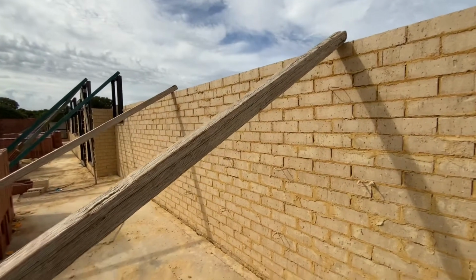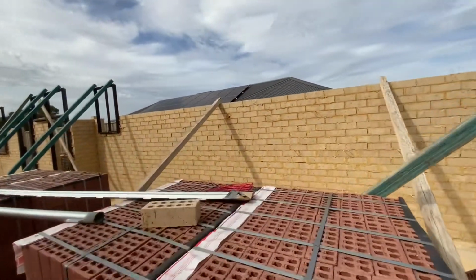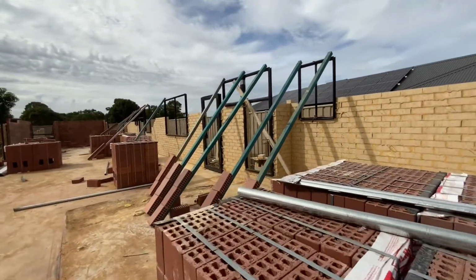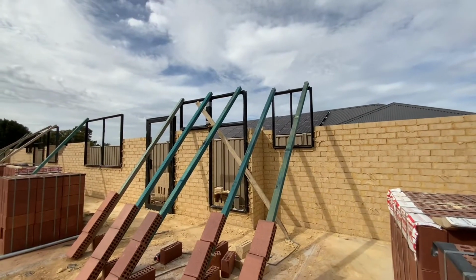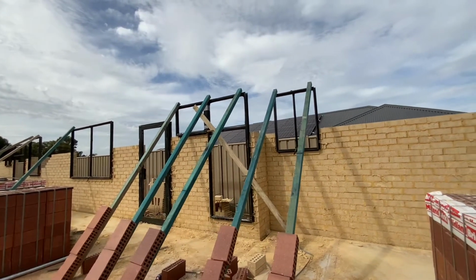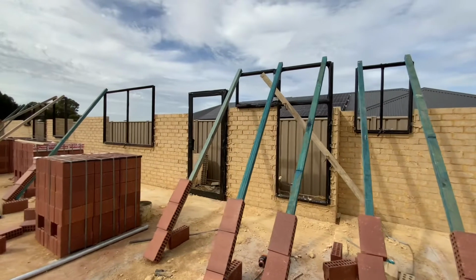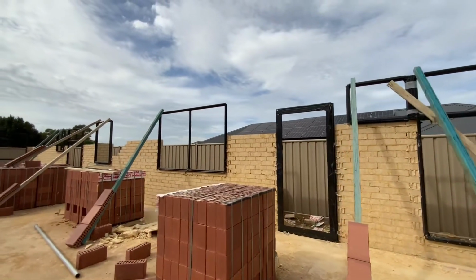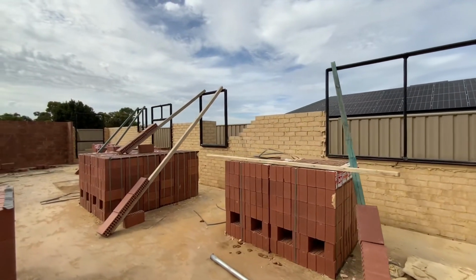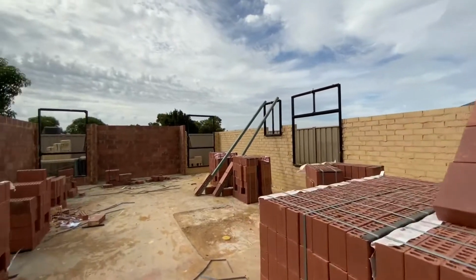Okay. This is the wall they have done so far. Things standing, all gone. I think that's the toilet. Bathroom, laundry door. That's my scullery there. That's the other bedroom. They need to change the window. This is two bedrooms in the back.